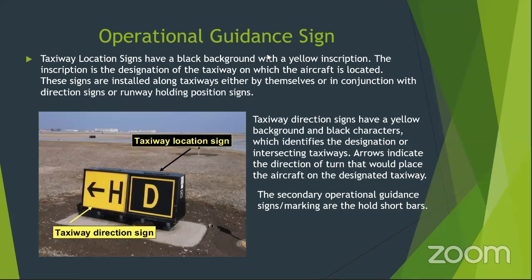So the operational guidance taxiway location signs have a black background with a yellow inscription. The inscription is the designation of the taxiway on which the aircraft is located. These signs are installed along taxiways either by themselves or in conjunction with a direction sign or runway holding position signs. Here you can see an example. The black background with the yellow inscription tells you what taxiway you are on. For example, this is saying that you're on taxiway Delta. And for this one over here, that would be taxiway Hotel, and you identify that by the left. All right.